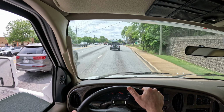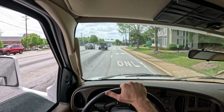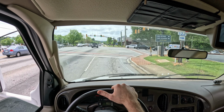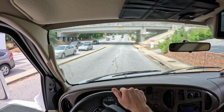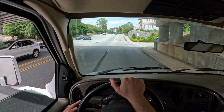The next thing you've got to think about when you are turning is to understand that the tail of that RV is going to swing out a lot farther than a smaller vehicle. So always make sure you have enough room before you take that turn, and understand that whatever's behind that back wheel is going to swing out when you turn.